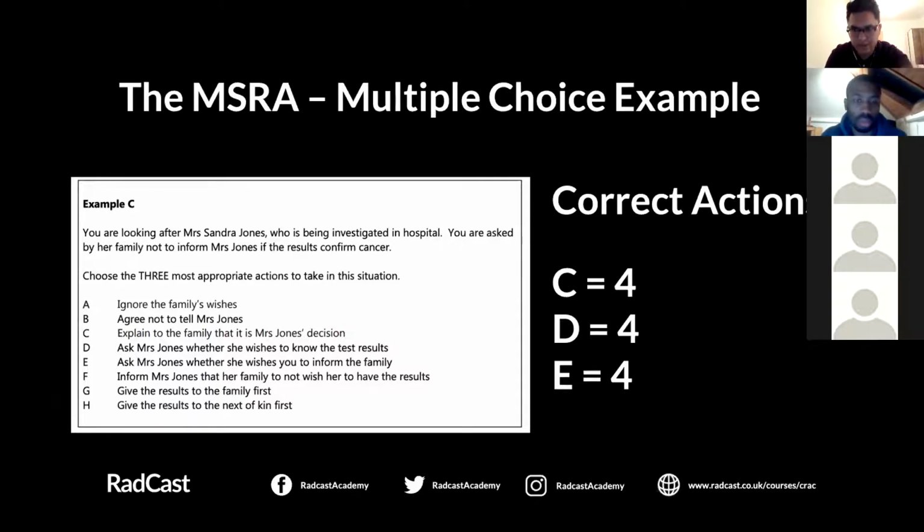One tip I'll give you for this part is please don't choose contradictory responses, okay? So for example, if you say, give the results to the family first, then you can't be picking, you ask Mrs. Jones whether she wants to tell her family, because you've already done it, okay? So don't pick options that are contradictory to one another or basically polar opposites. That isn't the way to do it. But this is just an example of the multiple choice questions you can expect in the MSRA.